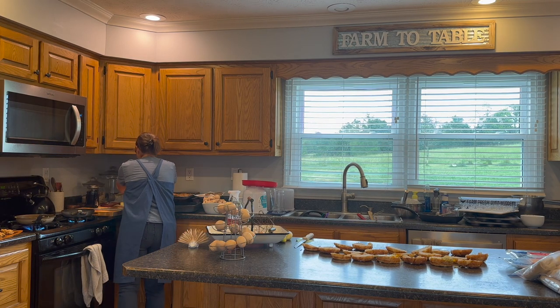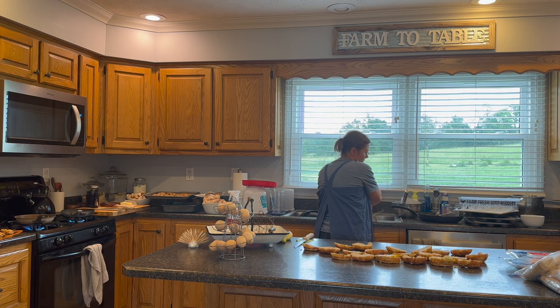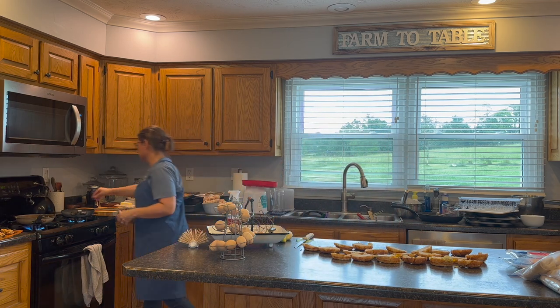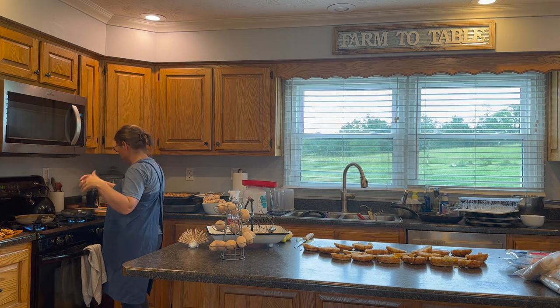Do these separate if you want on a cookie sheet in the oven, but my oven's being used right now, so just do them in the pan. But if you're doing a ton, like for freezer cooking, you can do them that way. Just keep them separated space wise, you know.